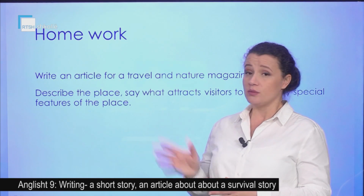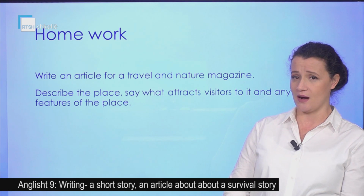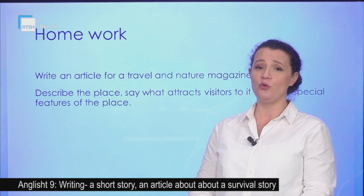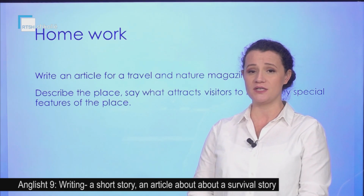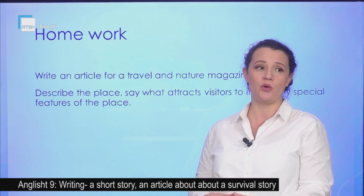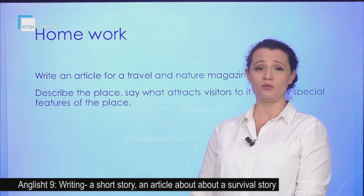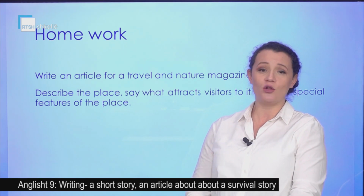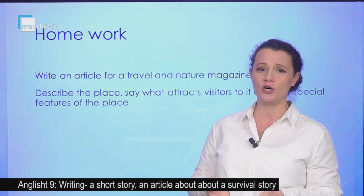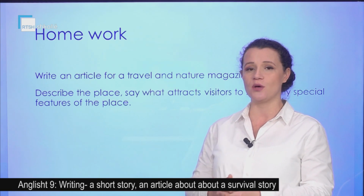Let's go on now. So as I said previously, we have to do a homework about this article. As we saw the article about pandas, now you have to write by yourself an article for a nature magazine. So you have to imagine that maybe you are a journalist and you have to write an article for a travel or nature magazine. Maybe you like traveling, you like nature, or maybe you like animals. You have to write an article.